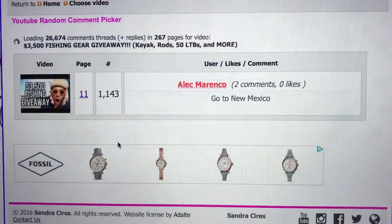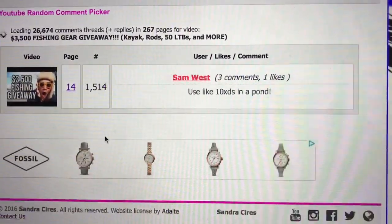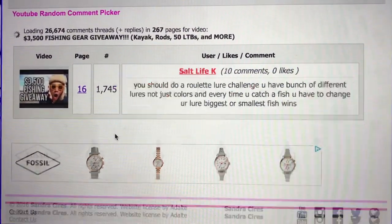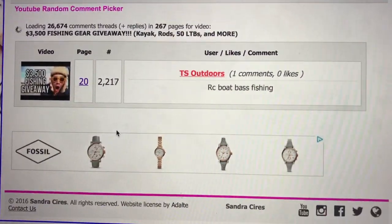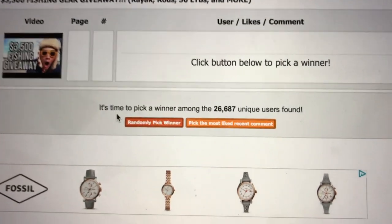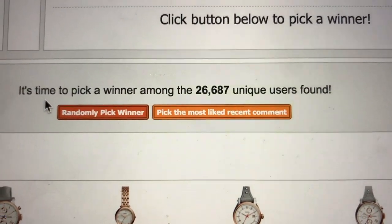I'll be right back. All right, so I've got my laptop here. That means I can load all the comments in this thing, and I use a random comment selector. It's just basically a website that I Googled. So as of right now, that is the comments loading. There were 26,000 comments. These are all going to be loading in here, and then I will pick up the camera again once this all loads and select the six giveaway winners. Now the comments are all loaded. You guys can see there 26,687 unique users found. So I'm going to randomly select six of them.